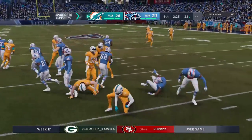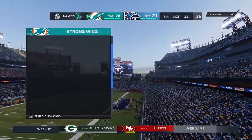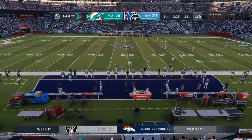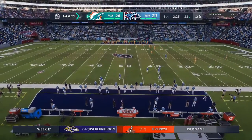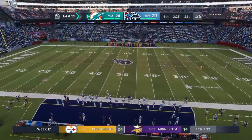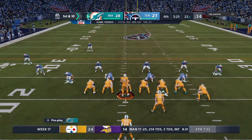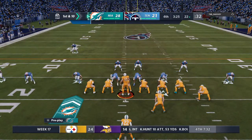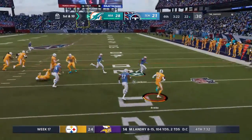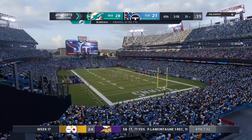And he returns this to the 22. The Dolphins take over 1st and 10 at their own 22-yard line. The Dolphins at the line, ready for their next drive. After the touchdown we just saw, we have a brand new ball game. And now look at the situation. You've got plenty of time on the clock. Defensively, they have 3 timeouts. So do you run the football here or do you throw it?